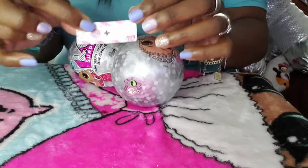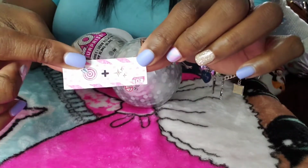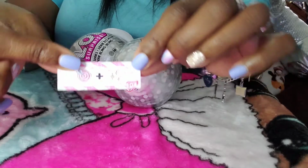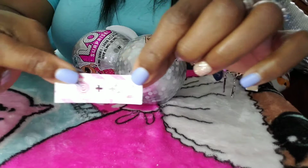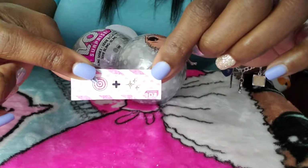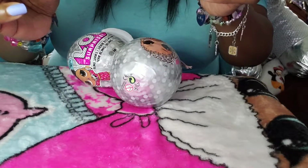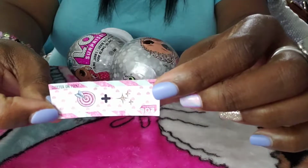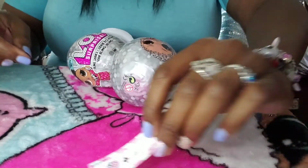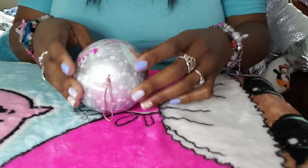Okay, so here's our clue. Can you see that? There's our clue. Can you figure out what that is? It looks like a bullseye and some stars, some sparkle stars. Can you figure out what that says? Okay, let's see if you figured it out. It's glitter on point. Glitter on point is the clue. So see if you can figure out who we got by that clue, glitter on point.